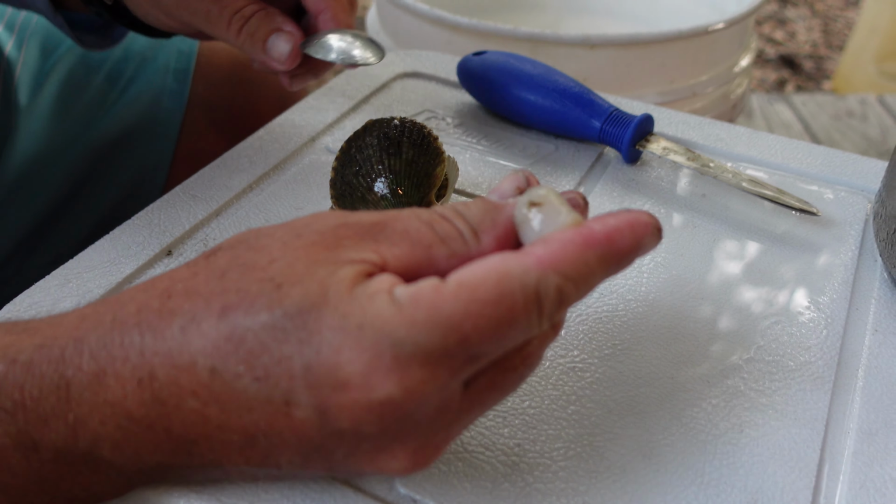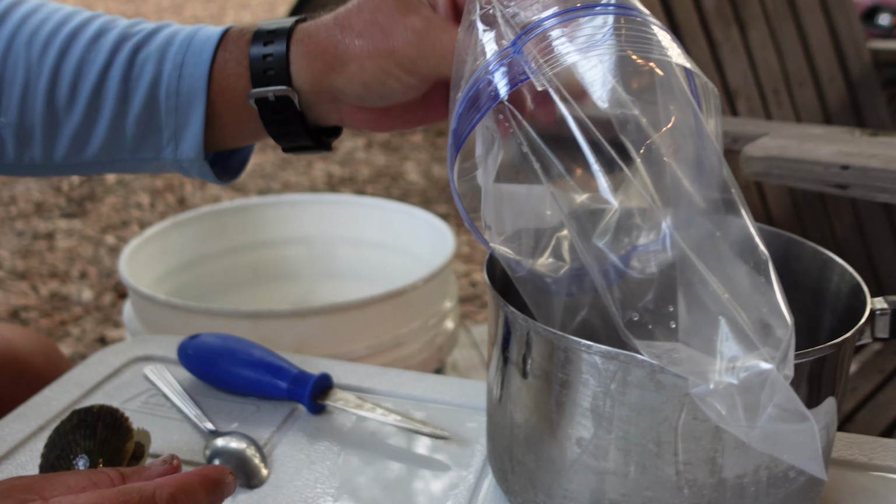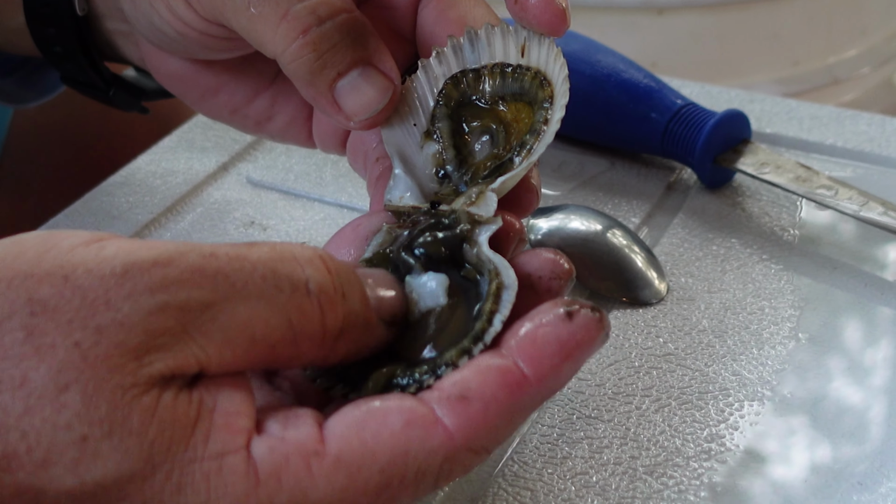That's considered a pretty nice size scallop right there for Florida standards. And here's the goop that's left over.